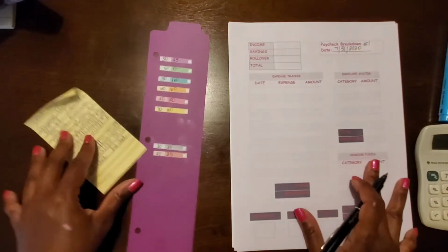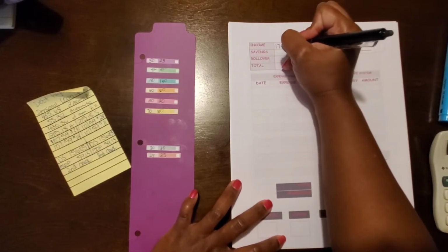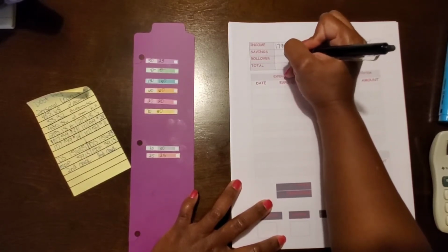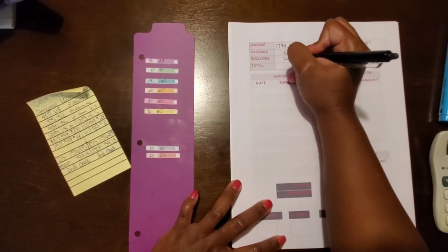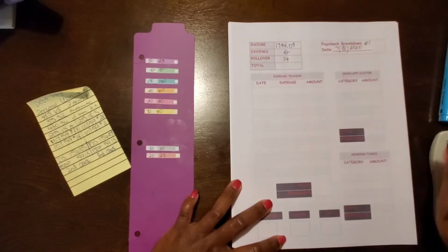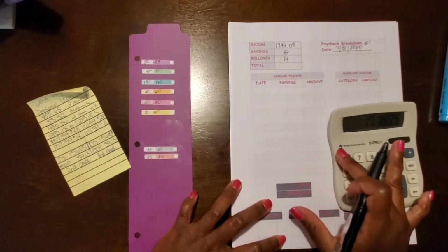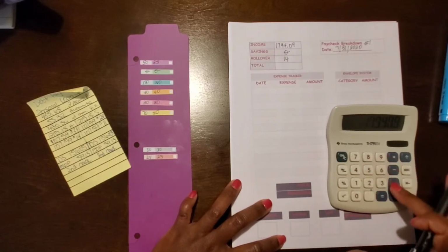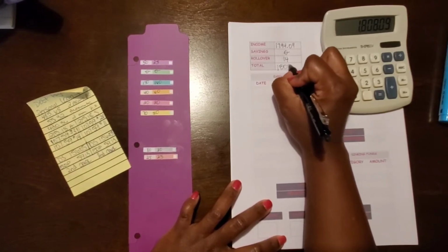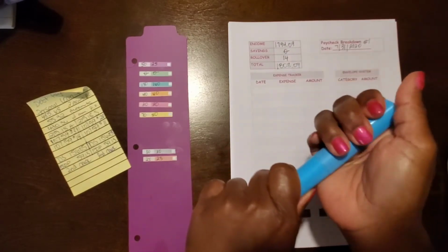Now, as far as income, what was deposited into my account was $1,794.09. Of course, there's nothing coming from savings, and there was $14 to roll over from the August monthly budget overview. So that gives me a total for this paycheck breakdown of, I definitely typed that in wrong, so let's try it again, $1,808.09.